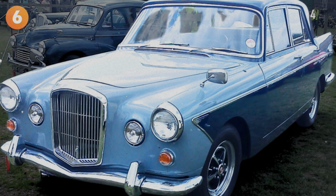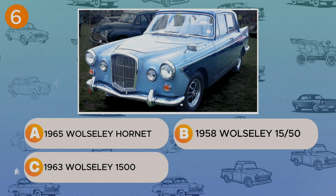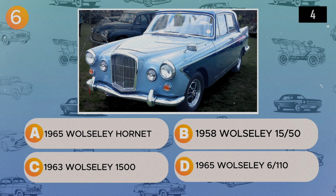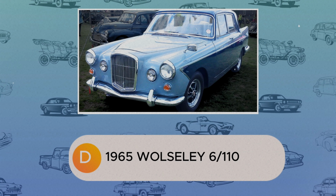Round 6. A. 1965 Wolseley Hornet, B. 1958 Wolseley 1550, C. 1963 Wolseley 1500, D. 1965 Wolseley 6110. Correct answer, D. 1965 Wolseley 6110.